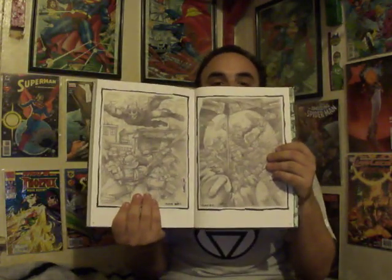1, 2, and then you get a bunch of panel pages from the, I believe the first, well, let's see, 1, 2, 3, 4. Yeah, just the 4 plates for the Teenage Mutant Ninja Turtles.